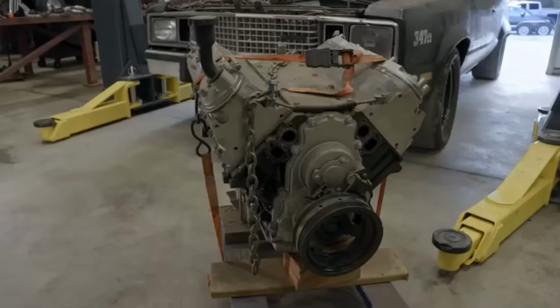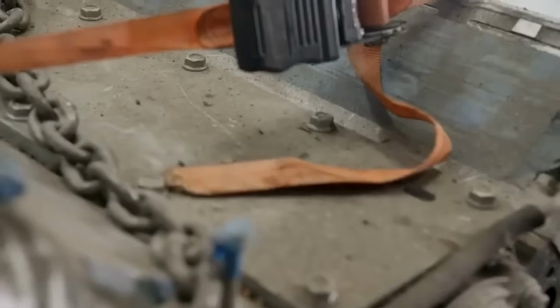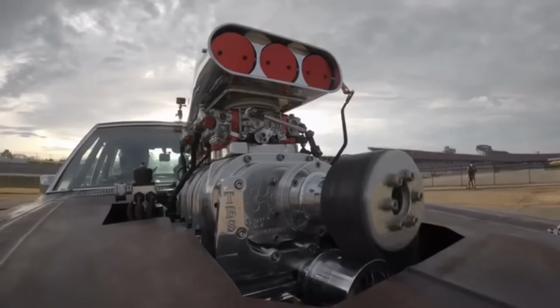After we did all that, we took a 6-liter LS that I had sitting in my storage for about 12 years. I have no idea how many miles are on it. We stuffed it back in the car just to get it running, slapped a blower on it, turned it into a burnout car.